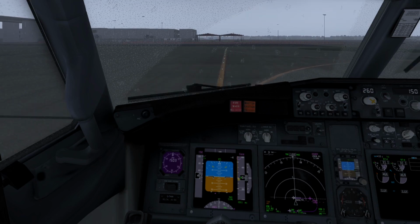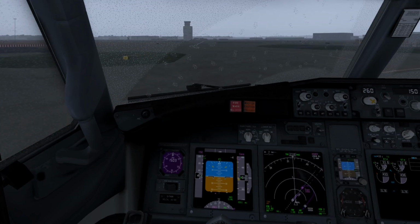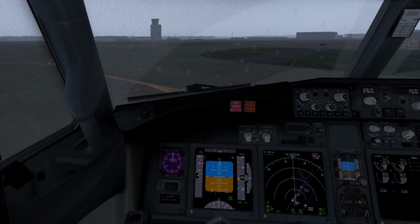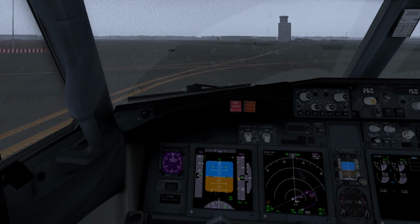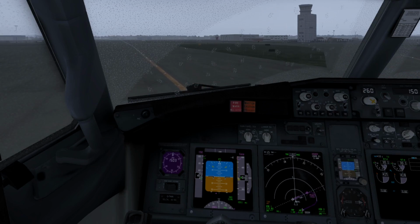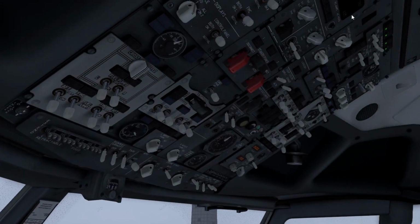So we'll make a right turn here. And we'll make a left turn here. It's very short taxi for Gatwick, so basically that's next left coming up and then we're on the runway basically. And we'll just follow this taxiway down to 26 left. So everything is normal on the overhead panel.